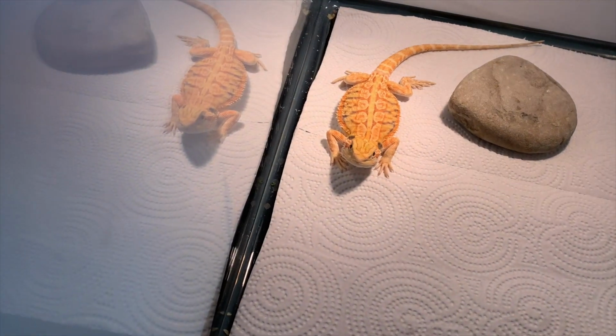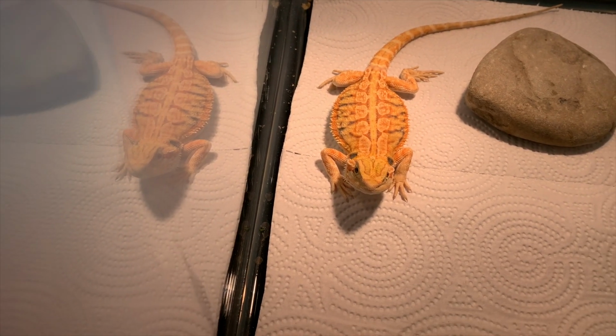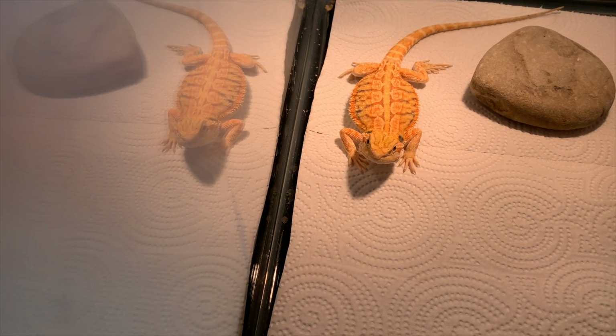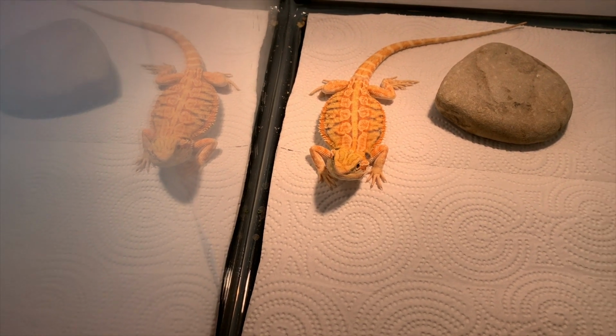And right here, let's take a look at the female Super Citrus leatherback. She was weighing in at about 50 grams, a little bit heavier than what they even told me she was. So that's nice, and she ate well today, really good. So I'm really happy with that.